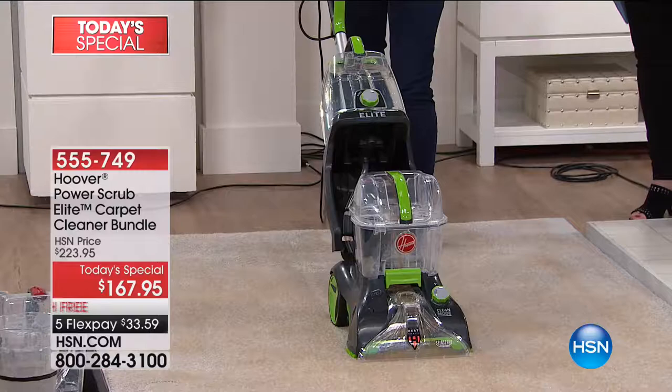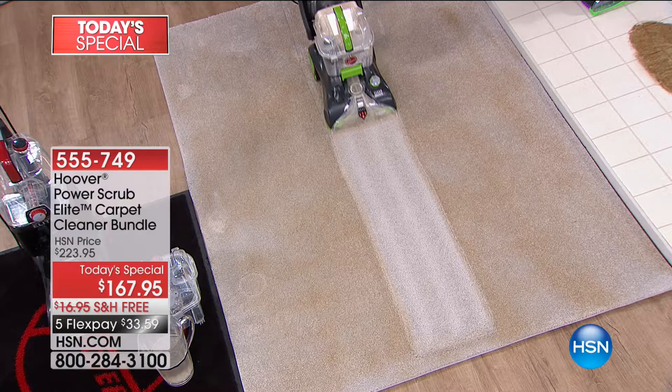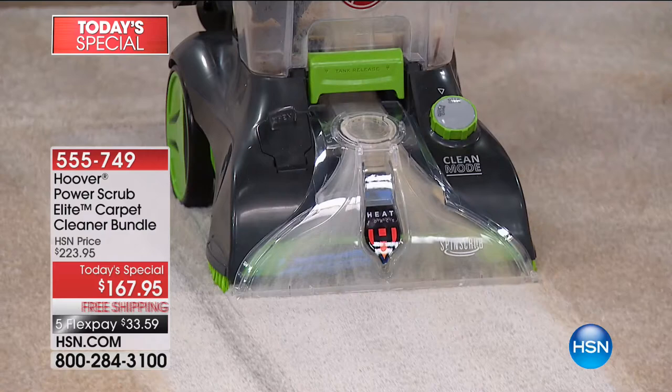It cleans as I'm going forward. Now watch this, one pass. If you have wall-to-wall carpeting or area rugs, I love that your tanks are clear. You see that dirty water instantly. And look how easy it is to push.